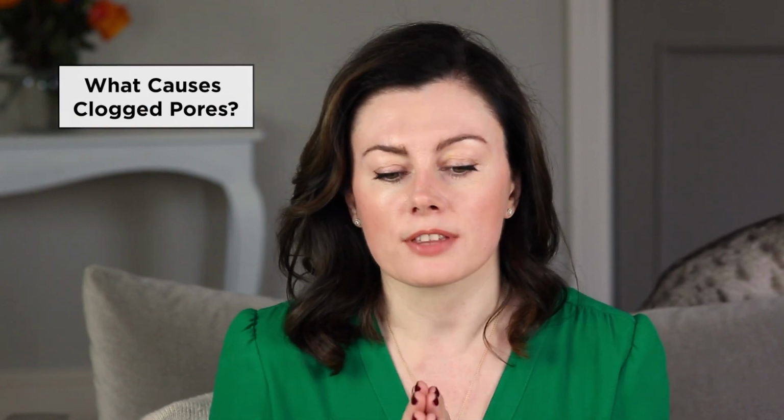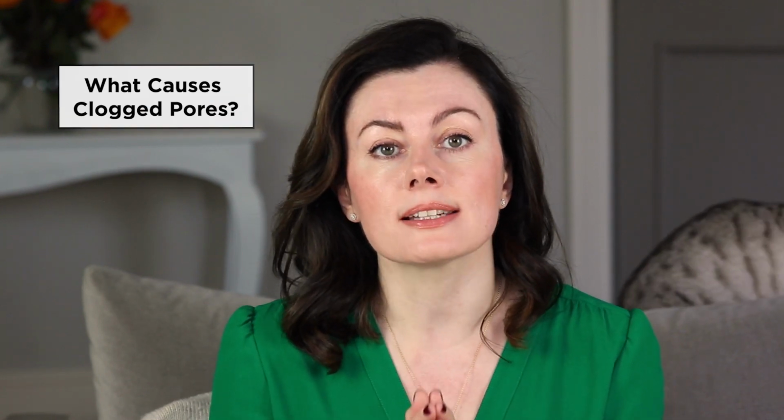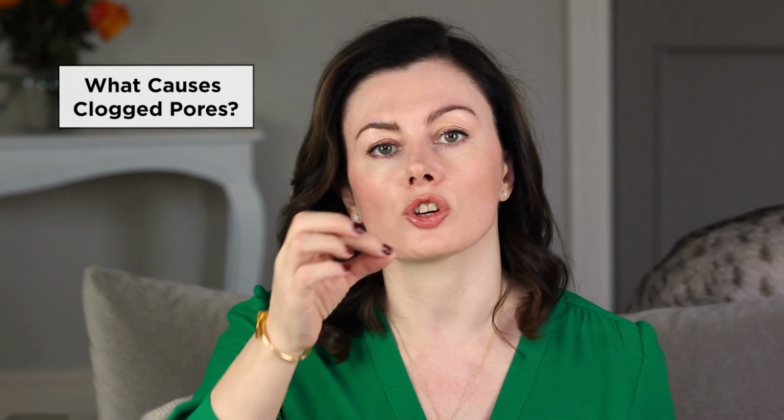Now, I rarely meet a patient who doesn't find their pores a little bit objectionable. They're more prominent than they would like. And I think to understand how to make pores look their smallest, we use the term shrinking pores, but to be honest, pores are the size that you get given. What you can do is make them look less obvious with the right skincare habits.